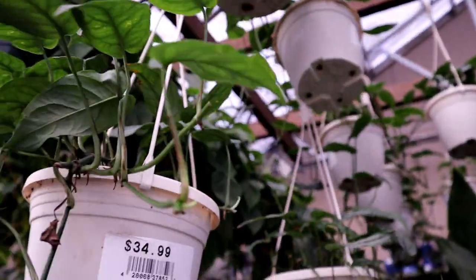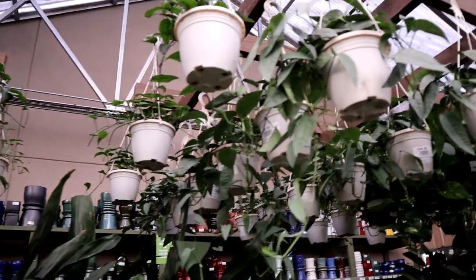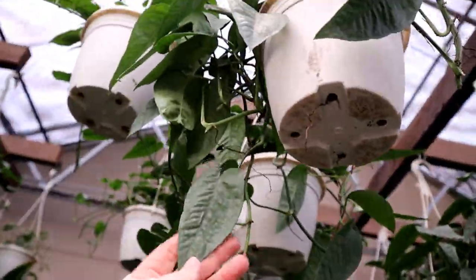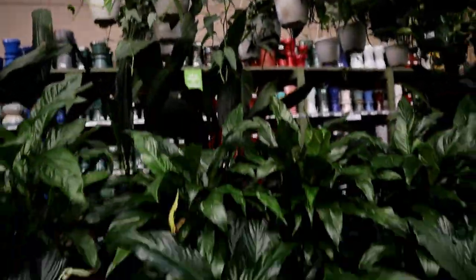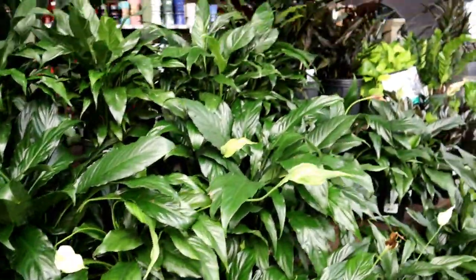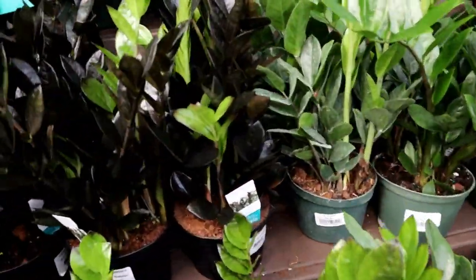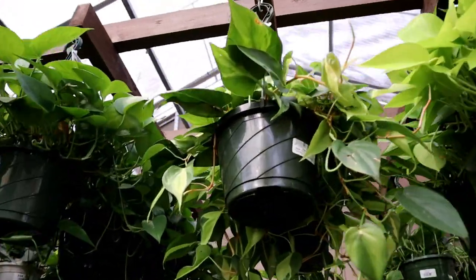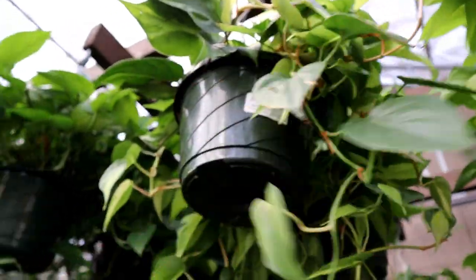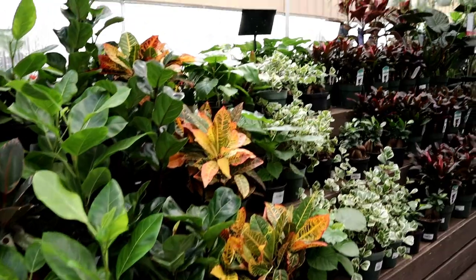Here is the Celtipicanas, $34. They have a whole bunch of them. And the Cebu Blue looks really good. Like, that's a decent amount. And they're $34 as well. Lots of peace lilies, some ZZs, and some ZZ Ravens, $24. And then, of course, they've got beautiful heartleafs and pothos. Lots and lots of cuties.